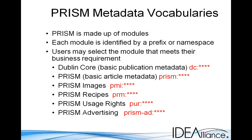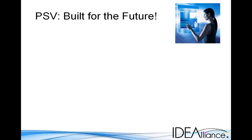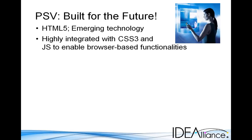PRISM also has a philosophy of not reinventing the wheel. So if someone like Dublin Core or IPTC had developed metadata specifications that we could recommend or extend, that's exactly what you found the PRISM activity to do. Now, PSV is a combination of metadata and content encoding. And PSV was designed to be built for the future. And we are actually basing content coding on HTML5.